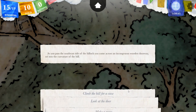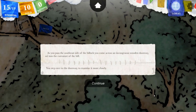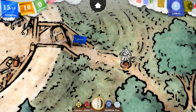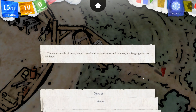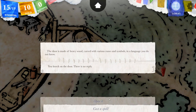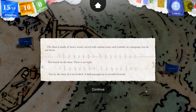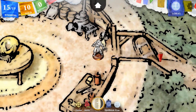As you pass the southeast side of the hillock, you come across an incongruous wooden doorway set into the curvature of the hill. You step over to the doorway to examine it more closely. The door is made of heavy wood, carved with various runes and symbols, in a language you do not know. You knock on the door. There is no reply. Alright, let's do it. You try the door. It is not locked. A dark passageway is revealed beyond. Alright, let's see what trouble we get ourselves into here.